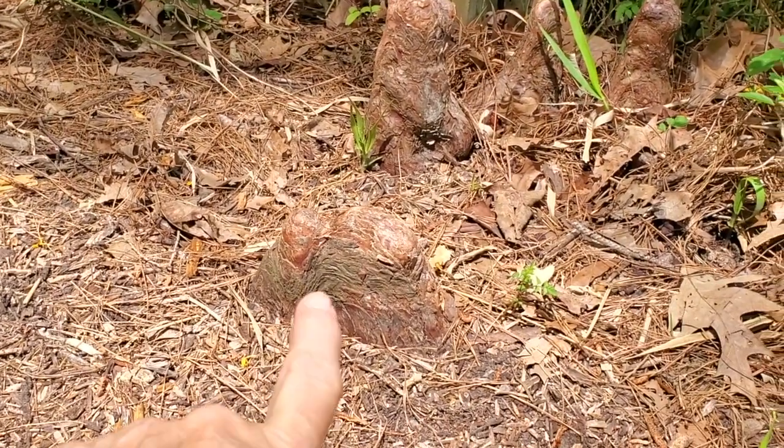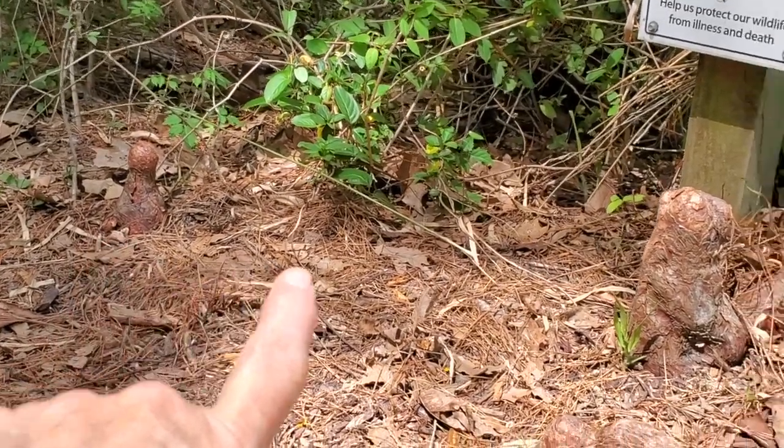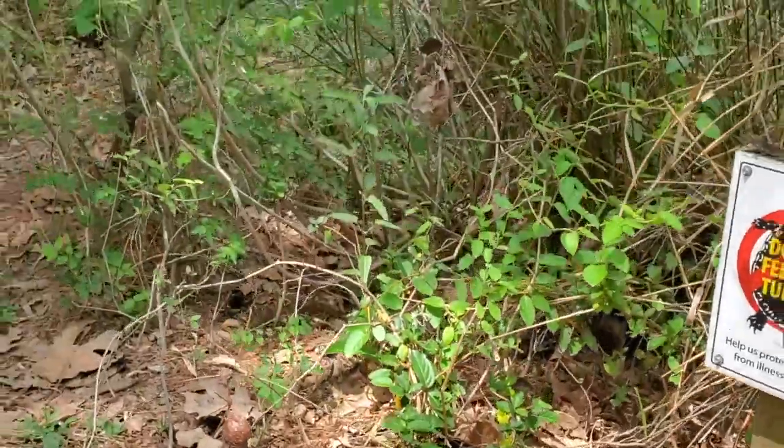Okay, we learned about these bumps that grow out of the ground, like some kind of a root, and they're called cypress knees. We learned about those in Louisiana. I think so, yeah. When we saw the crawfish. Yes.